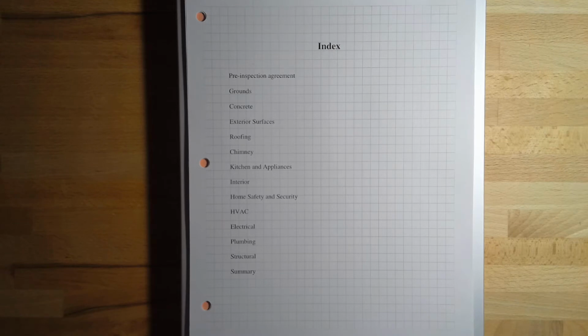We will look at roofing, and we'll talk about what makes a good roof and what to check to make sure that yours is sufficient and that it's still got a lot of life left in it. And if there's any issues, we will try to uncover those.